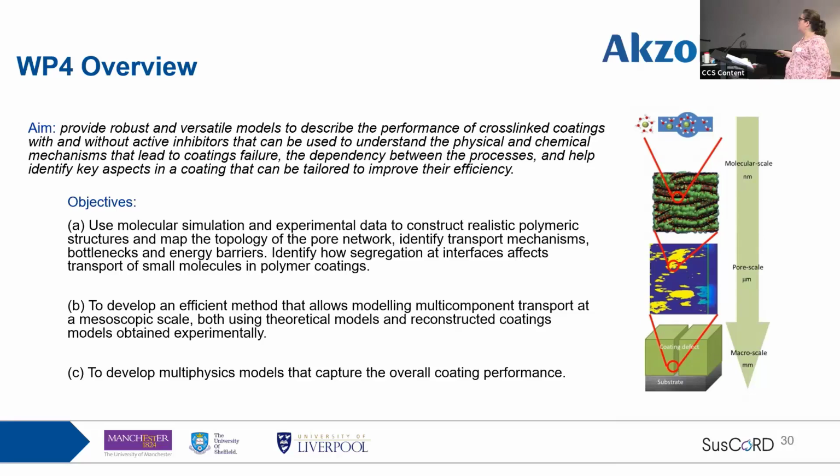And we are going to look at phenomena that go from the molecular scale, that is at the nanometer scale, to the pore scale, that is a micron scale, to the macroscopic systems that are at millimeter and centimeter scale. And we are going to use a range of tools from molecular simulation to modeling multi-component transport at the mesoscopic scale, and construct multi-physics models to capture the overall coating performance.